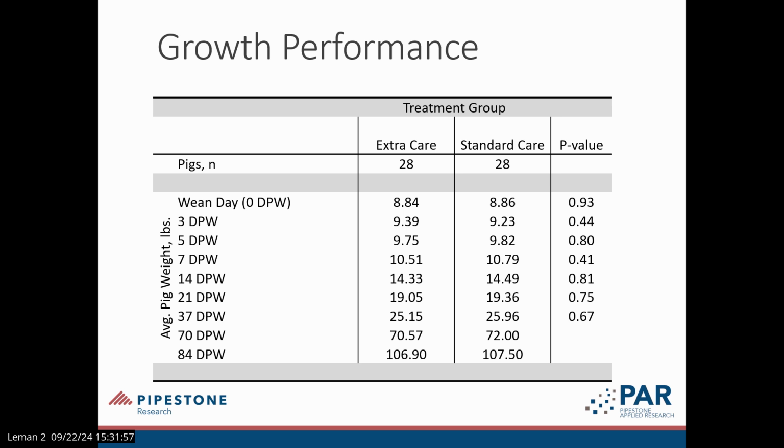So on the left-hand side, we have average pig weight in pounds and wean day represented as 0 days post-wean. On the top, I have my treatment groups, extra care with 28 pigs per pen, standard care with 28 pigs per pen, and then to the far right, my p-value. As you can see, there's no statistical significance between these 2 group weights.